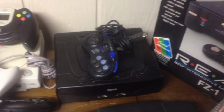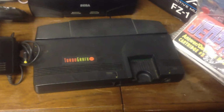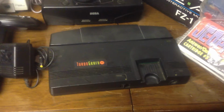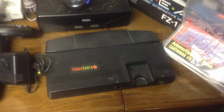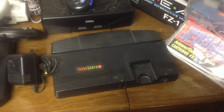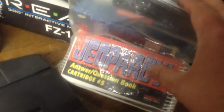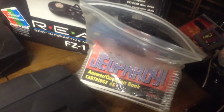Sega Saturn, a third-party controller, but again, it all works great. And TurboGrafx-16. I was really excited about this one, and out of all the systems, this is the one that I couldn't get to work. So I need to do some research on it and see if I can bring it back to life. Otherwise, it'll be parts for my other system. All right, I didn't test this. It's a handheld Jeopardy game, which I'll get around to testing one of these days.